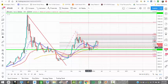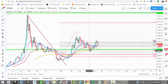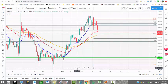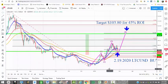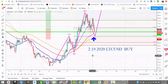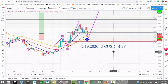Okay, so a pullback after that, absolutely. And within a smaller time frame, after this bounce from 6,500 to what, 10,500? I mean, almost double. Well, yeah, you're gonna get a little bit of a pullback. I mean, nothing to this. This is just an opportunity to add to your positions. That's all this is, if you really know how to look at this. All right, so I think we are looking very, very good.